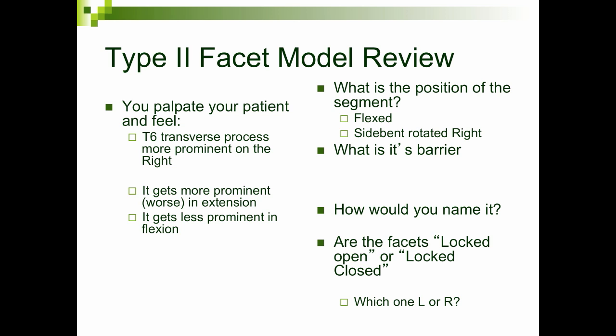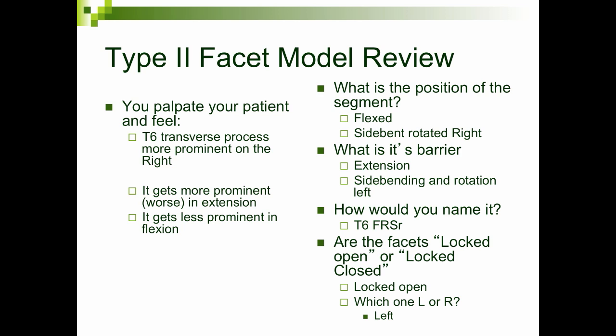So then what are its barriers? There would be extension, side bending, and rotation left. Then how would you name it? T6, flexed, rotated, side bent right. And then will the facets be locked open or closed? Again, look at if it's flexed or extended. The facets will be locked open, it's flexed. And which one will be locked open or closed? The left one will be locked open. Again, it's going to side bend and rotate around that facet, which can close.